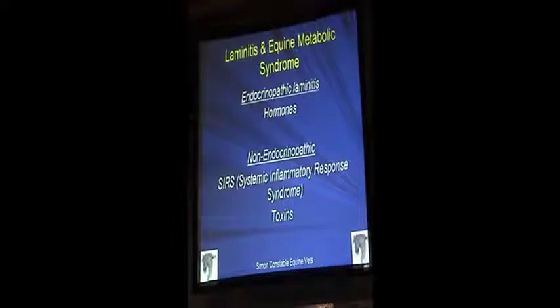And basically, what they're now saying is that you can divide laminitis into 2 sorts. You've got the endocrinopathic laminitis, which relates to hormones, so that does include your equine metabolic syndrome and your Cushing's.